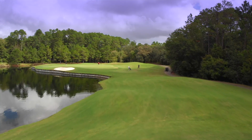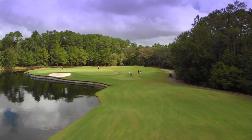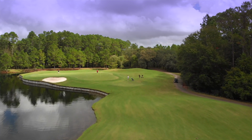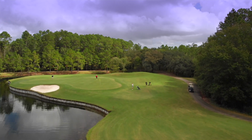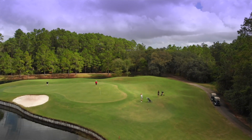You mentioned 9 and 18, and we know that they are really 2 signature holes. But if I had to come by and play and leave with a memory of another hole or 2, what would you say? Really 13, picturesque par 3. Just a slight carry over the water to a peninsula style green, and a little target bunker right in the middle of it. It's about 140 from a forward set of tees. But for those who are wanting to play a real challenge, you can put it all the way to the back. It's about 200. The winds are going off the coast. You might have a tough shot, but really a great signature hole.